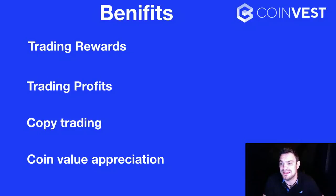So what are the key benefits? Well, the first one is that you're going to get trading rewards. If you're loyal to this platform and you keep using it on a regular basis, you will get rewarded with the coins. Now, you need the coins to be able to create your own fund as well. You also get trading profits. So obviously if you're doing very well and you're buying low, selling high, you're going to earn some money that way. And also if people decide to invest in your fund, you'll also make money that way too.